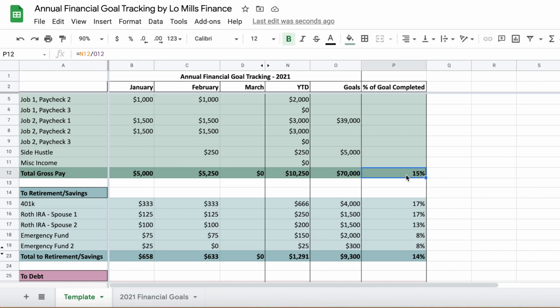16.5%. And you can see here for income, they're at 15%. For these 2 goals, they're at 17%. And down here, we're at 8%. But total for the total retirement and savings section, they're at 14%. So 14% when it should be at 16%. You can gauge, are you on track to hit your goals by the end of the year? Do you need to pick up the pace?